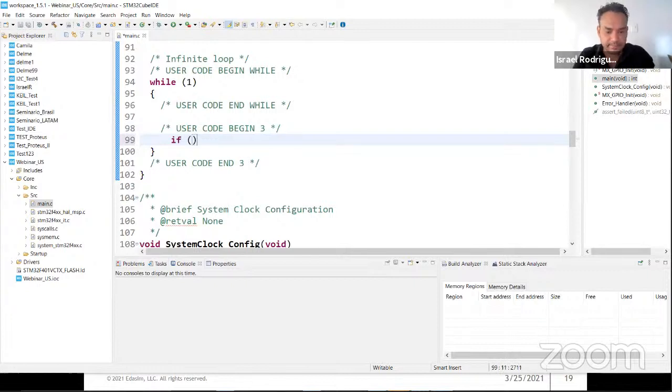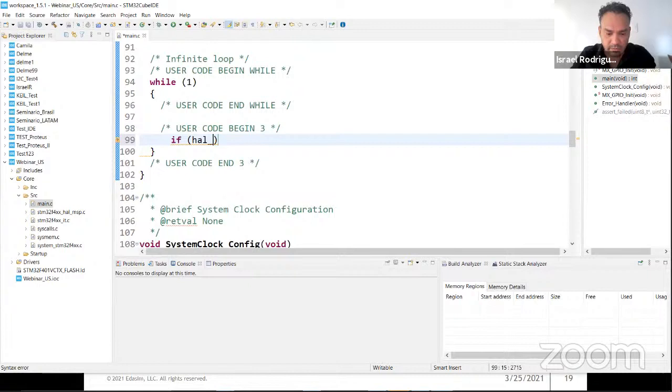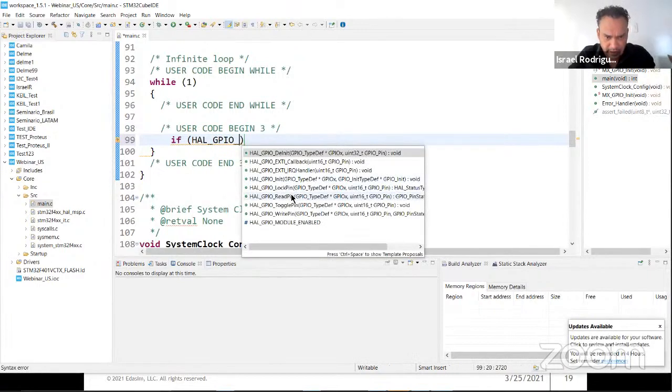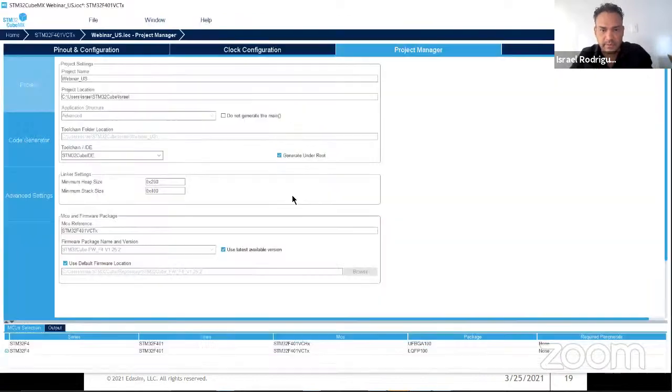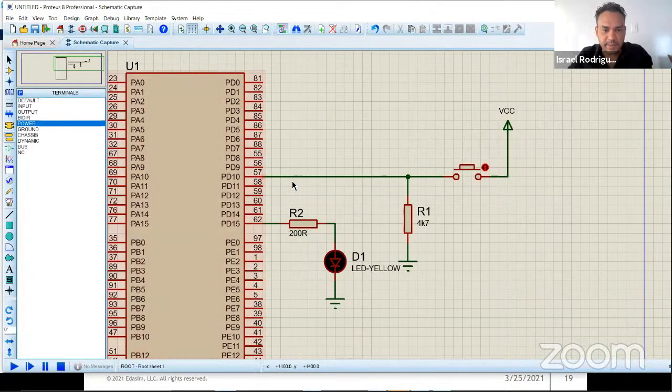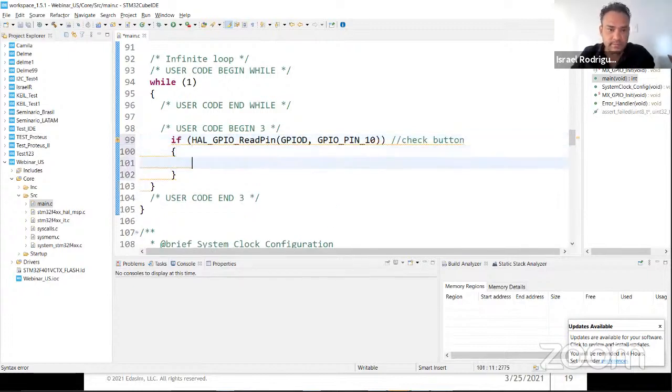So if, let's say HAL_GPIO_ReadPin. It means that it's going to read the pin on port D, but which pin? Remember pin 10. My input was pin 10. So I'm going to read PD10. This means that I check the button. If the button is pressed, let's enter, do what?